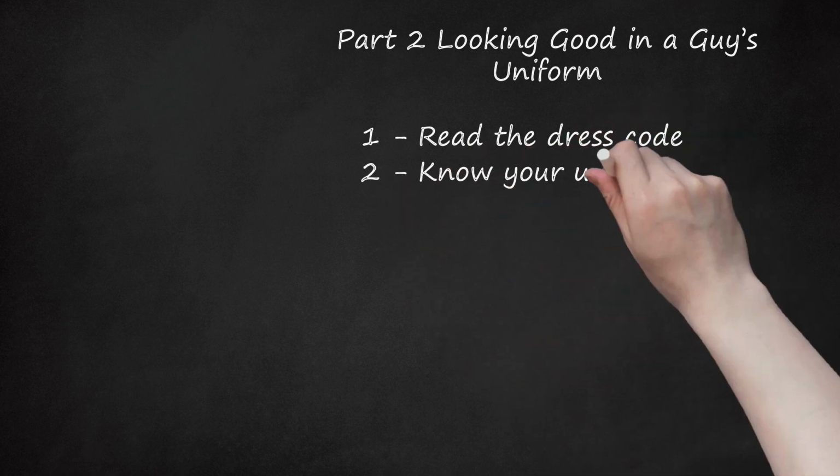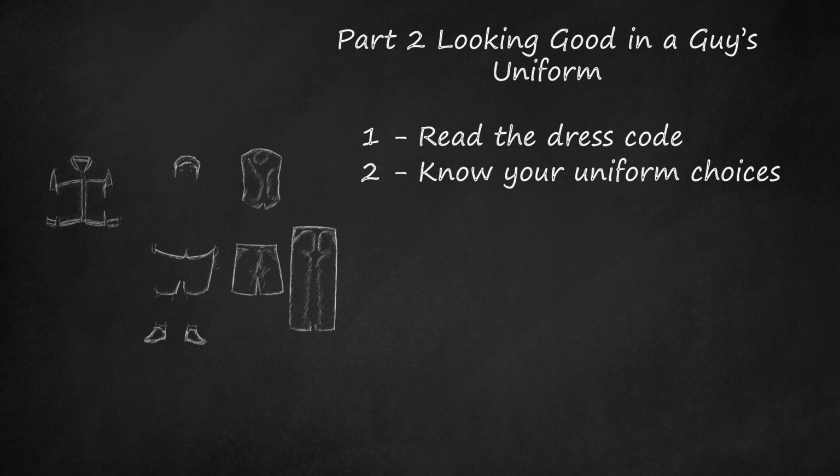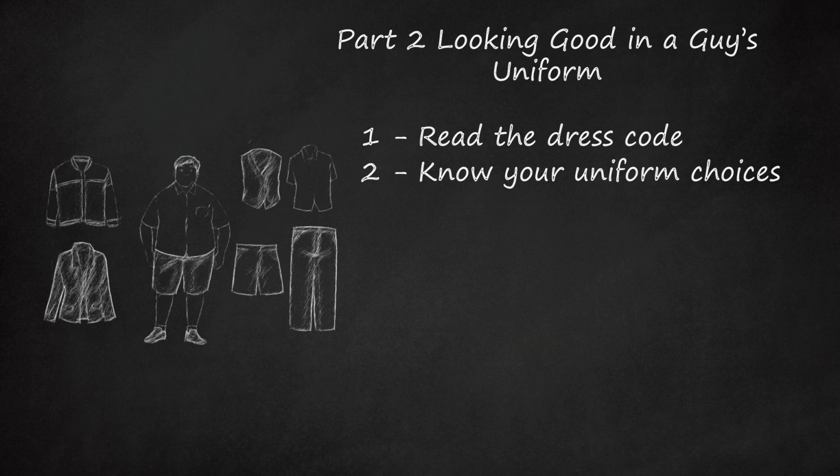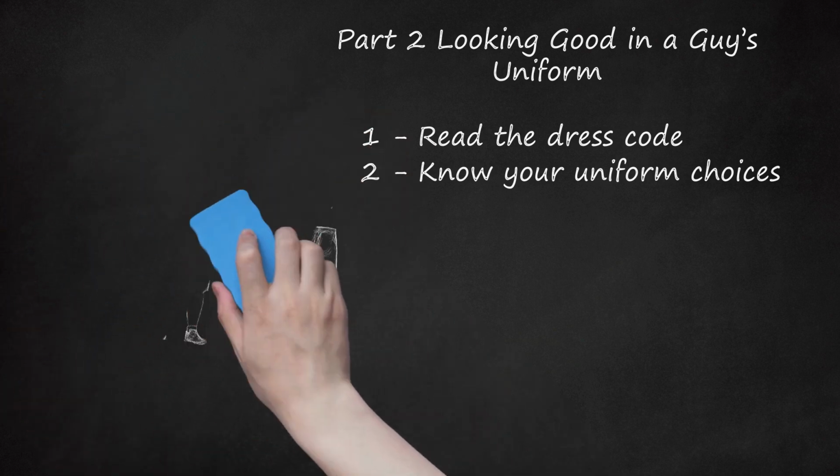2. Know your uniform choices. The basic school uniform usually consists of pants or shorts that are paired with a dress shirt, but you may also have the option of a blazer, a vest, or a sweater that can be worn over your shirt. These different apparel items can be paired differently to achieve different looks, and there are various style choices you can make with each to make your uniform a little more unique. Pick clothing in the right size, because the baggy look is mostly out, and clothes that are too tight will be uncomfortable.